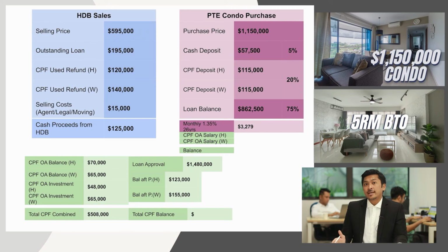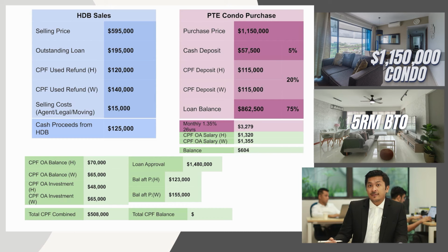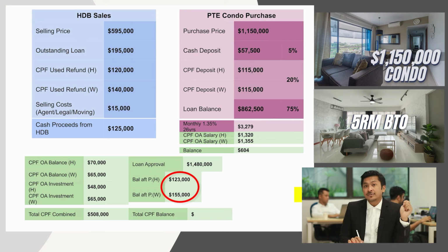Now, when we went back to their CPF ordinary account transaction statements and averaged out the entire year's income with bonuses over the past 15 months, the husband had an average of $1,320 going into his ordinary account every single month. The wife has a slightly higher income and she has $1,355. So if you take $3,279, which is their monthly mortgage, and we use their CPF to pay it off, there's a shortfall of $604 that they would have to top up in cash. Or what most people would do in this situation, given that they have a total CPF balance of $278,000 in their ordinary account after the purchase, is use this CPF reserve to pay off this $604 every single month.